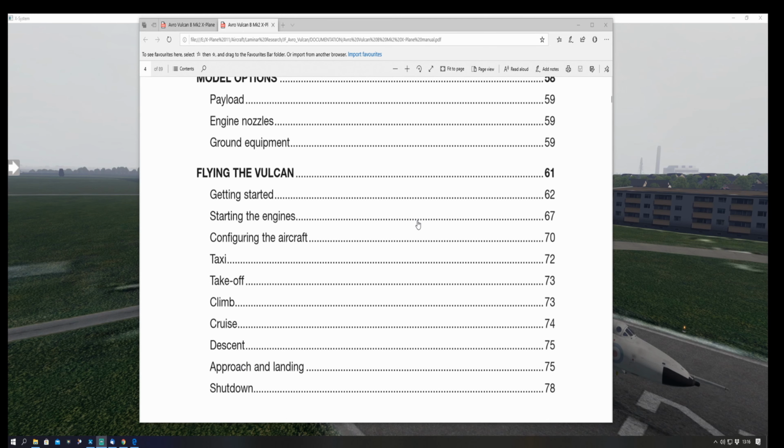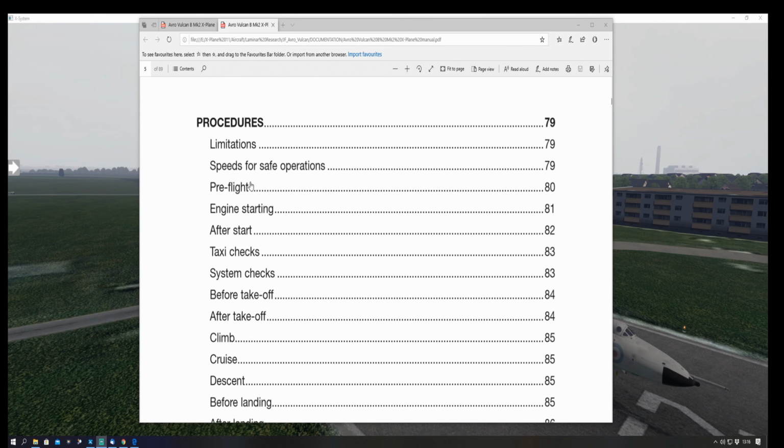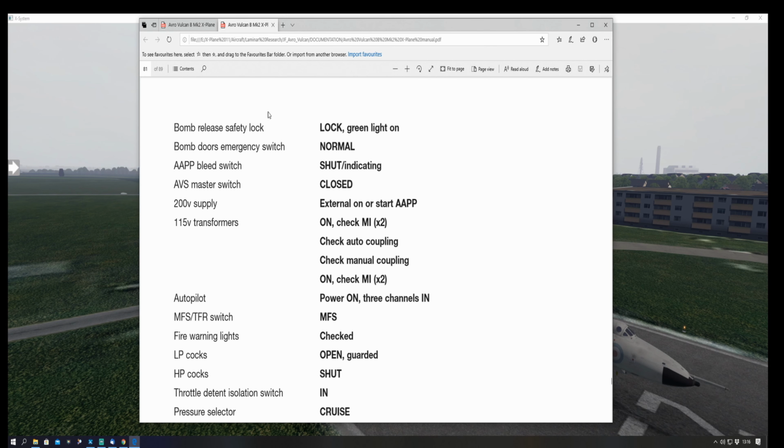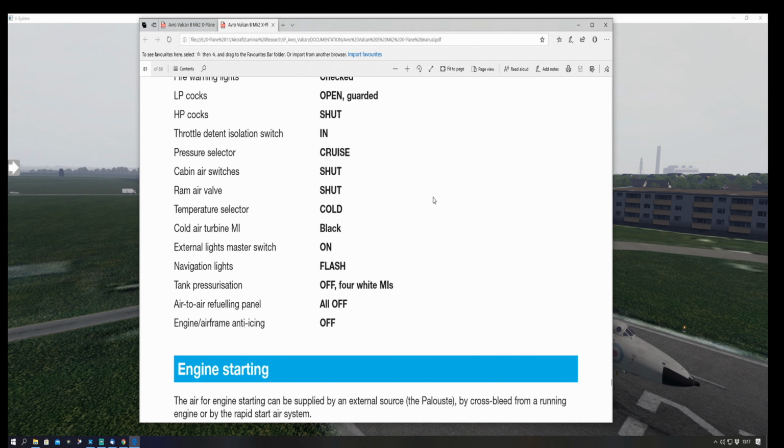It's the usual thing: introduction, installation, updates and support. And there's already been a number of updates since I received this aircraft. Systems guide, there's a panel guide, which is very, very useful because of the complexity of the panels. Model options, different model options, and then flying the Vulcan. So you're getting started, starting the engines, configuring the aircraft, taxi, takeoff, climb, cruise, descent. So there's a tutorial in there, procedures, all the different procedures and limitations on this aircraft. There are not that many because it is just a beast of a machine.